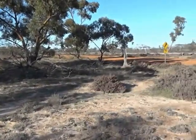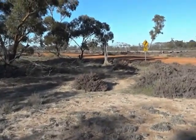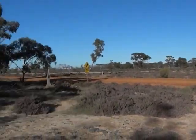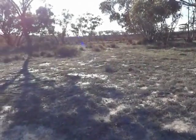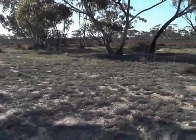Yeah, back out chasing ghost towns again, as I do. The old town is over there. That's the old general store, still ruins over there. On this side, there should have been eight chains of land on the map. And I reckon that's where the railway homes would have been.